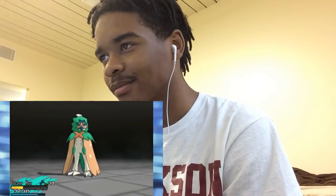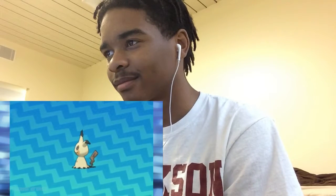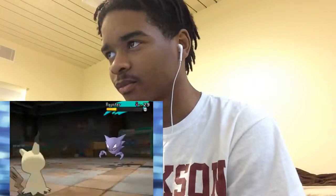But even before Sun and Moon came out, people the world over fell in love with the idea of this little guy. And you know what, given all that, I think it's safe to say that this makes Mimikyu's story a happy one after all.